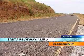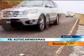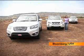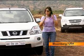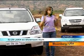So with all the vital aspects hacked out, it's time to decide which one of these three soft-roaders makes the most sense as a package. Now the Nissan X-Trail is really well engineered, has good ride and handling, but it just doesn't have that road presence of an SUV and a third row of seats, which is vital for buyers in this segment in the Indian market. Plus, it's significantly more expensive than the other two.